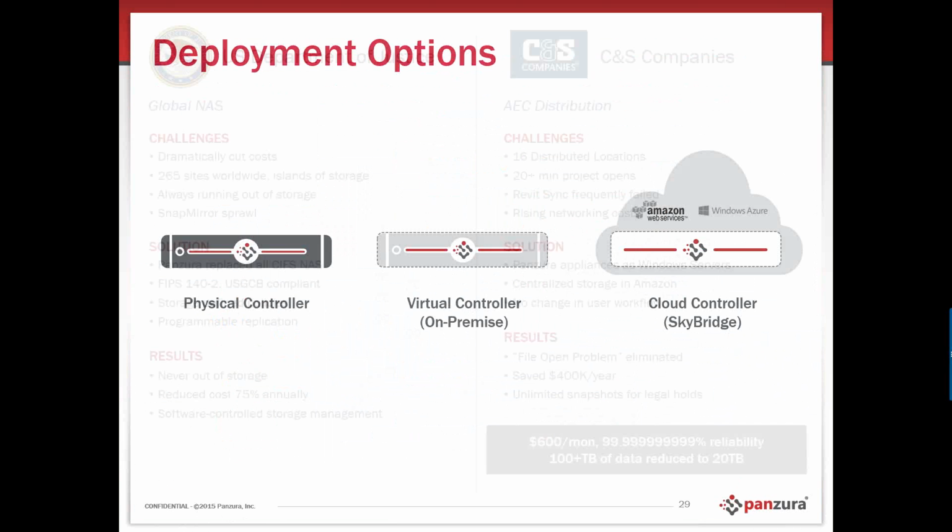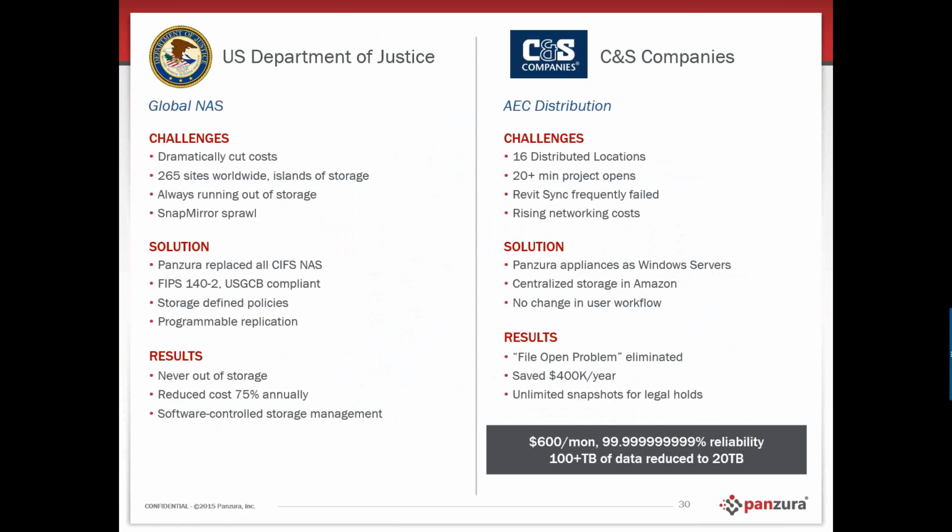I have a couple more slides here, actually two more. What I like to do is point out a use case of DOJ. The reason is it answers a lot of our security questions about how secure we actually are. It also addresses that we can be very large, like in this case, 265 sites. CNS Companies is on the right. They have 16 different locations. But it's not to say we don't have customers with 2. Some of our references, like Eric for CNS Companies, would say if he had to start all over with a brand new company and had just 1 location, he would actually use a Panzura controller for just 1 as well, because of all the things that inherently come with the solution.